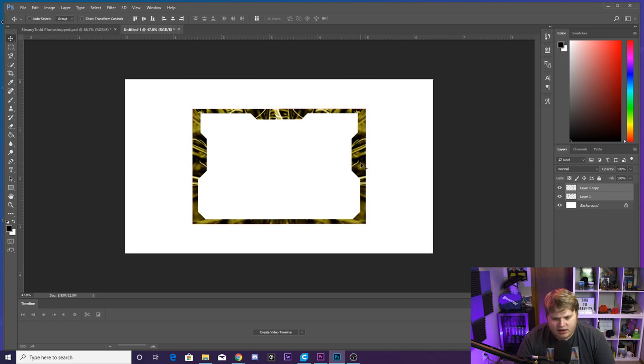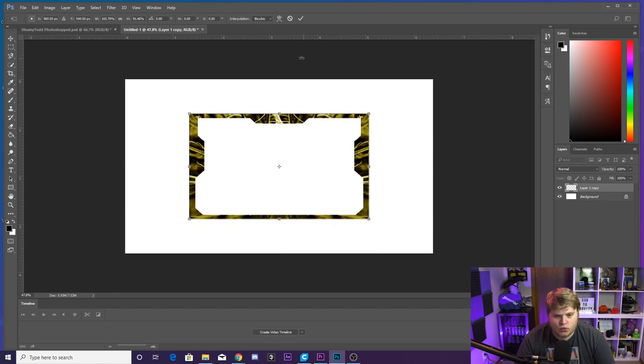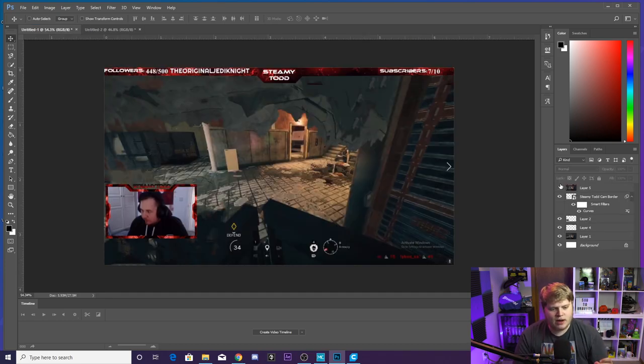Then you can just kind of combine these two layers, maybe merge them together, and then go to free transform and just kind of scale it around till you get it to be the right aspect ratio. But that is a really quick and easy way to design a simple webcam border, and this is kind of the same style that I used for his. So as you see, you've got the new webcam border that's real nice, thin, sleek, with your name at the top and not taking up too much space.